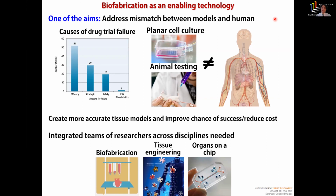Bioprinting requires a team of integrated experts with a wide range of backgrounds. So there's the biofabrication side, which involves platform development, and it's more of an engineering problem. We've got the tissue engineering team and biomaterials, as well as other technologies like organ on a chip, which use microfluidics-based systems.